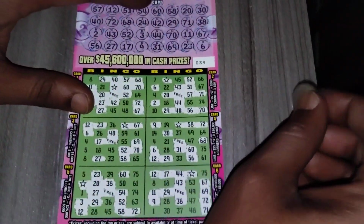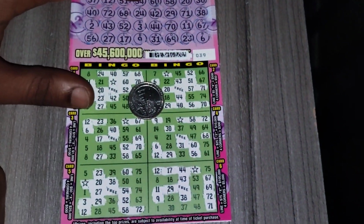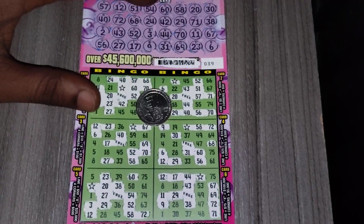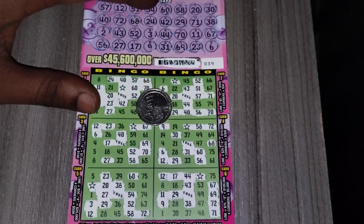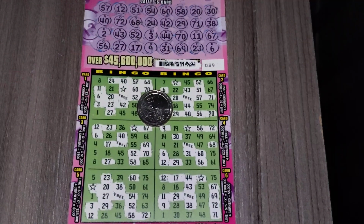Looks like on ticket 39, this ticket is a bust. Total I spent $3, won $0. But it's all good, guys. It's how the game goes. You gotta play to win. If you don't play, you have no chance of winning. So it's always the next time, guys.